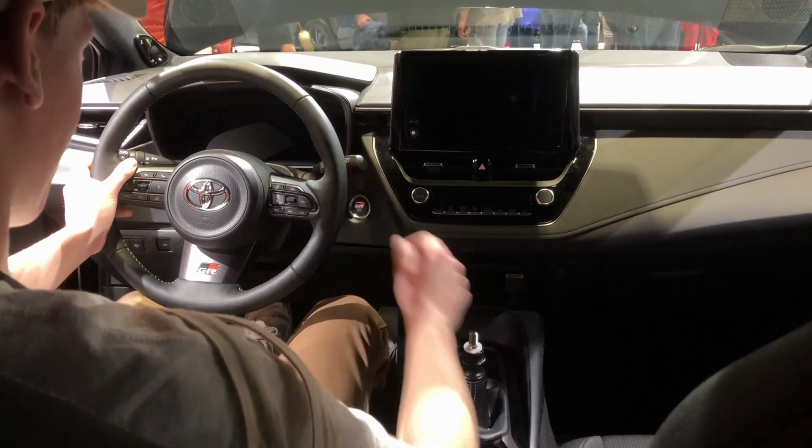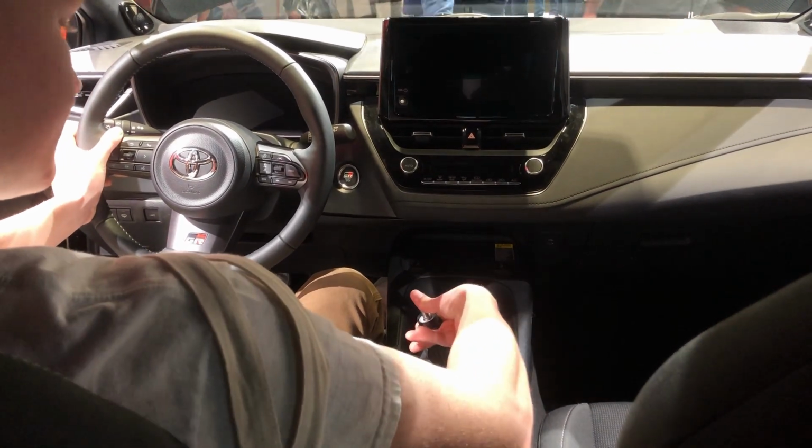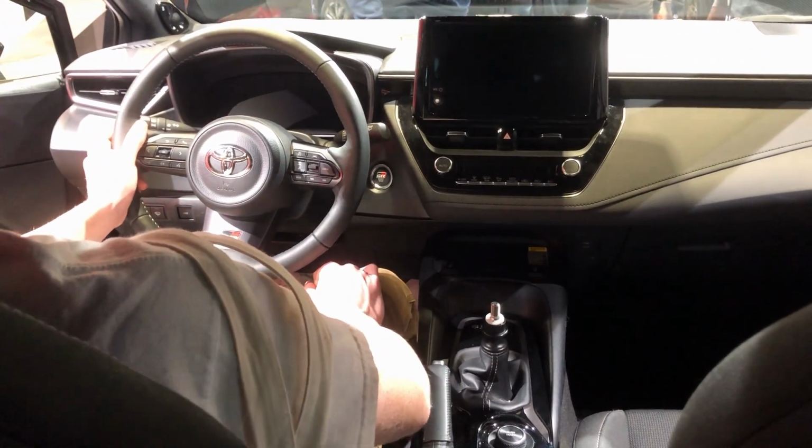Everything about the car feels solid and purpose-built. Not really cheap. Not trying to replicate anything. It feels like the real deal. Let's put it that way. Everything about the car, particularly the clutch and shifter setup, just feels like the real deal.